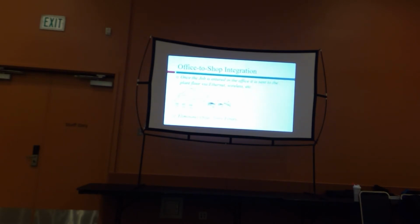And then that takes us to the office to shop. So once a job is entered, whether it's in your ERP or directly into your office to shop production software, we want to send that down to the machine. Again, we're going to eliminate these order entries and the downtime of the machine. So when I send a job down to the machine, I'm going to send the job, the material, and the profile. Those are the 3 things that we have to have.